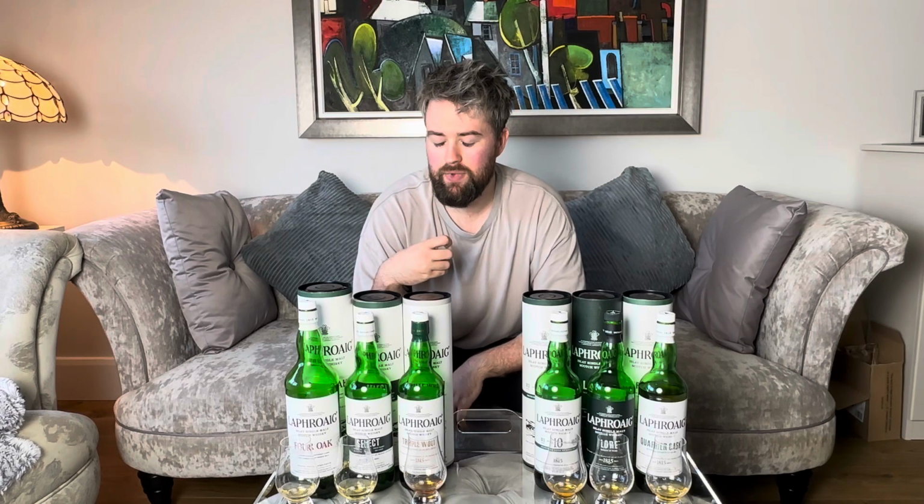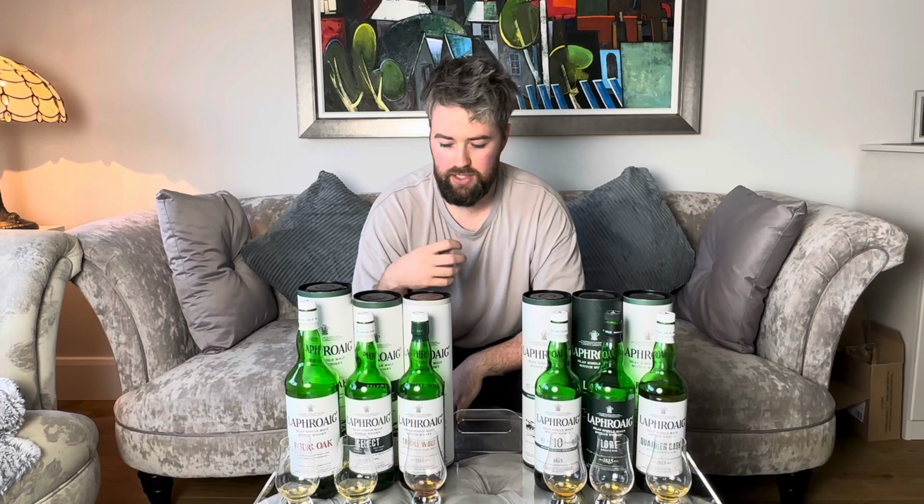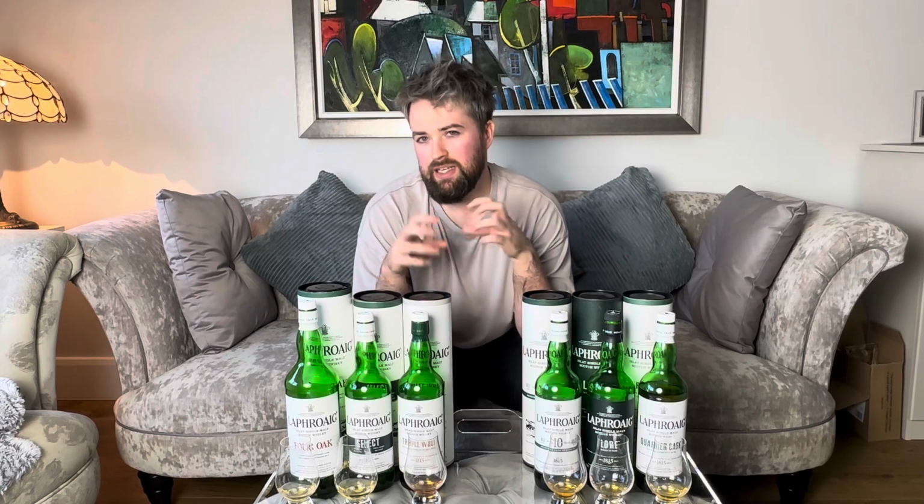This one's giving you a little bit more of that menthol, TCP note, medicinal quality, but it's also bringing a little bit of a different sweetness to this. It's less woody, but it's got a little bit more of that creme brulee sweetness to it, burnt sugar to it.